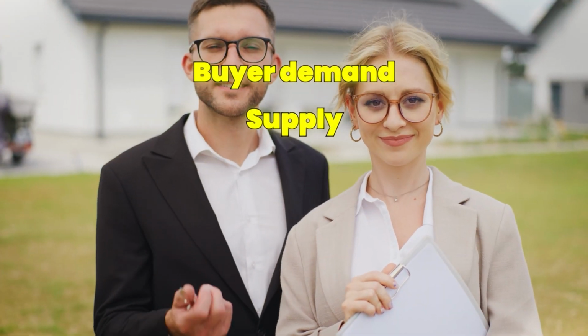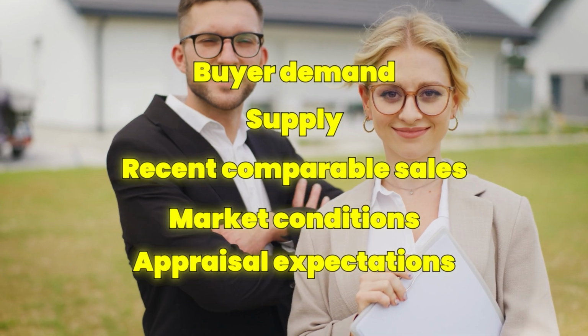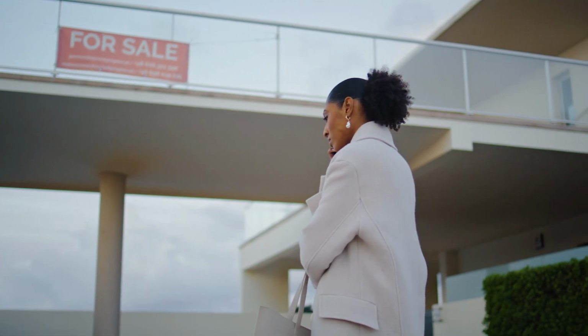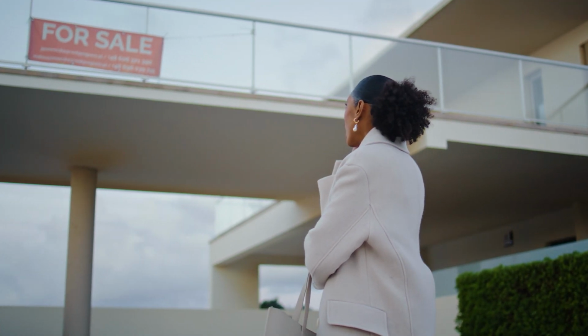Before I meet with clients on a listing appointment, I run a comparable market analysis, and that includes things like buyer demand, supply. I talk about recent comparables and market condition and even appraisal expectations with my clients. When I run a market analysis, I look at the recent solds and I discuss that with my clients, but more importantly, we really look at the current inventory and what's sitting on the market. The available inventory is going to tell us much more about what's currently happening in the market.